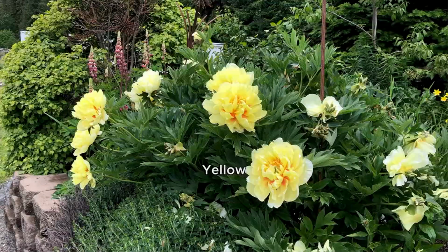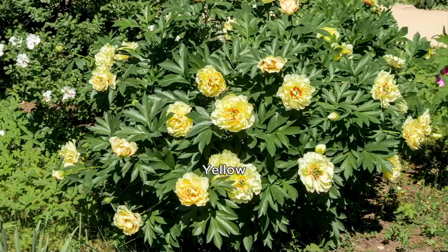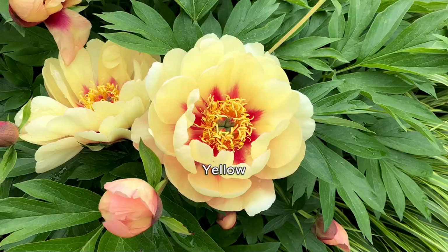But we want to go back to the peony because this is the Itoh hybrid peony, and it struck a chord, I think, for so many of us. First of all, it's on sale. It's on sale for $39.98. And you know, if we sent you a plant that big, how much would that cost, and how would we ever dig a hole big enough to put that in?